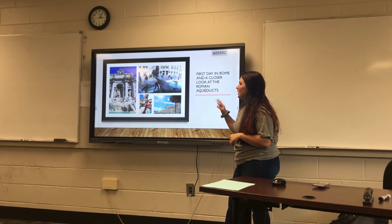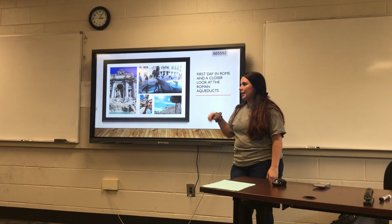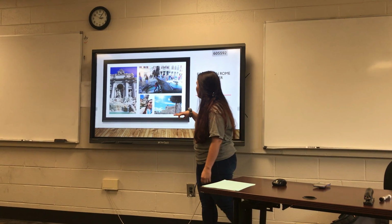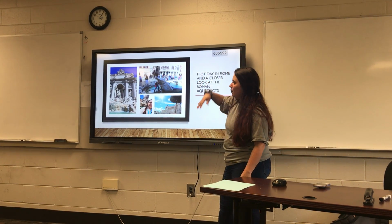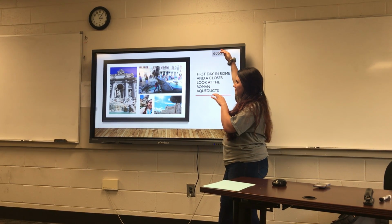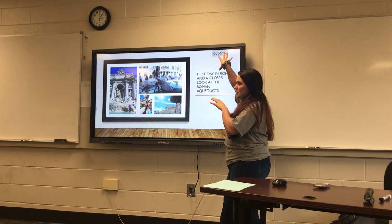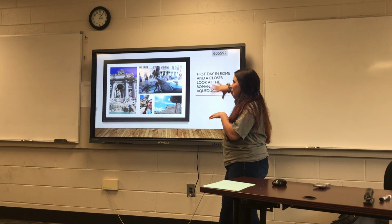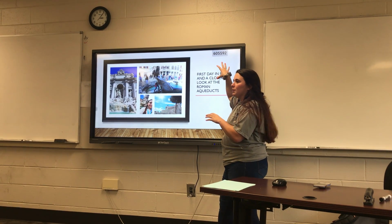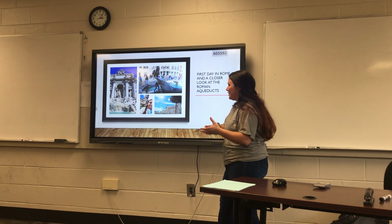The water is so clean due to the aqueducts that you can drink out of any fountain in Rome, but only in Rome. And this is actually the fountain that's at the bottom of the Spanish Steps, which connected the two towns a long time ago. Now it's all together, but it connected the two separate parts. Whenever Mussolini was in power, that's where he stayed, and then the other people that worked for him, I guess.